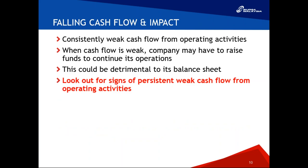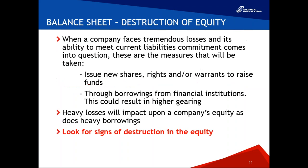Now, companies of such category often see consistently weak cash flow from their operating activities. When cash flow is weak, a company may have to raise funds to continue its operations, and this could be detrimental to its balance sheet or to the share price if, let's say, they decide to issue new shares. So look out for signs of persistent weak cash flow from operating activities.